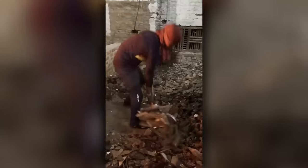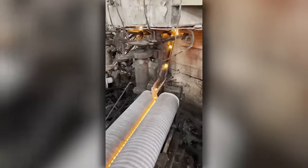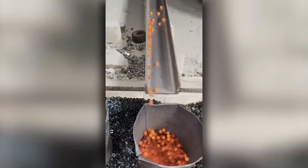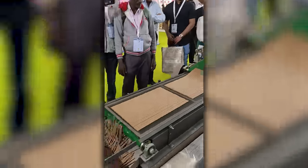Seeing those red-hot balls shooting down these chutes is almost like watching a game, which is ironic because this is a marble factory. This, ladies and gentlemen, is a bamboo-less agarbatti making machine.